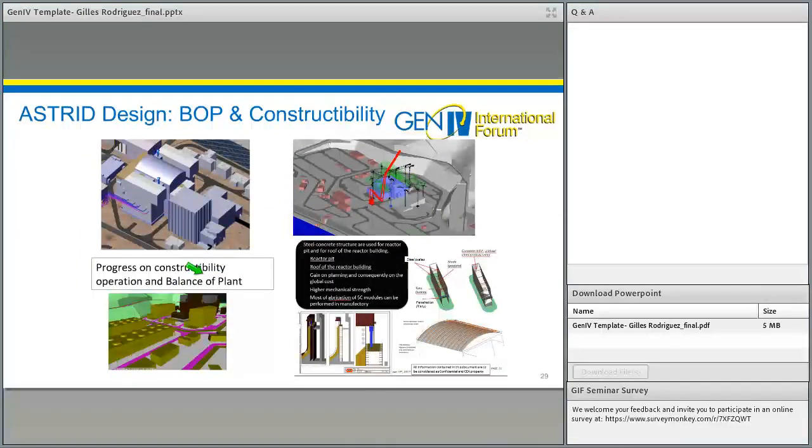Something which is very important that I have to focus on. As we started to work on the ASTRID project, we decided to give, from the very early beginning, an implementation position of the reactor, which was located as a scenario in Marcoule, in order to be able to have the complete difficulties of the whole project.